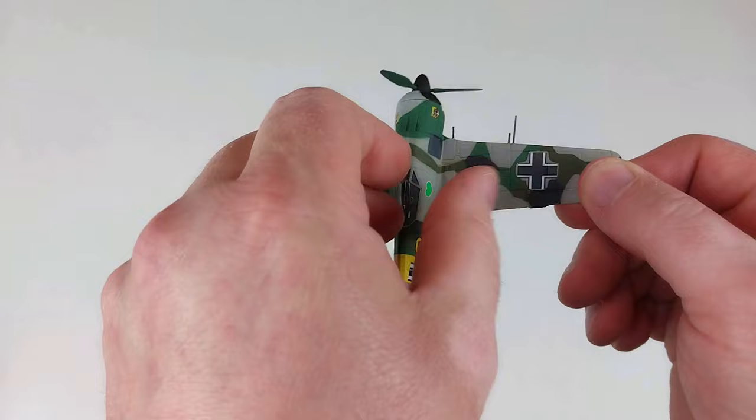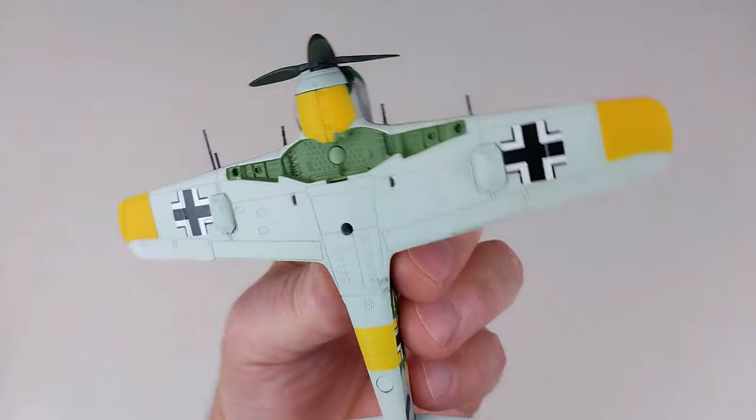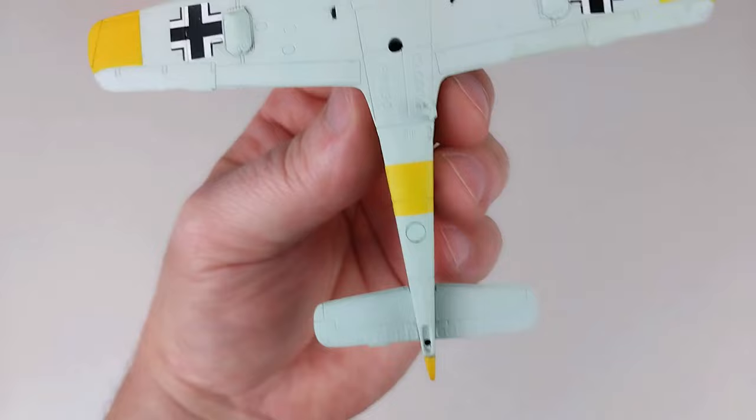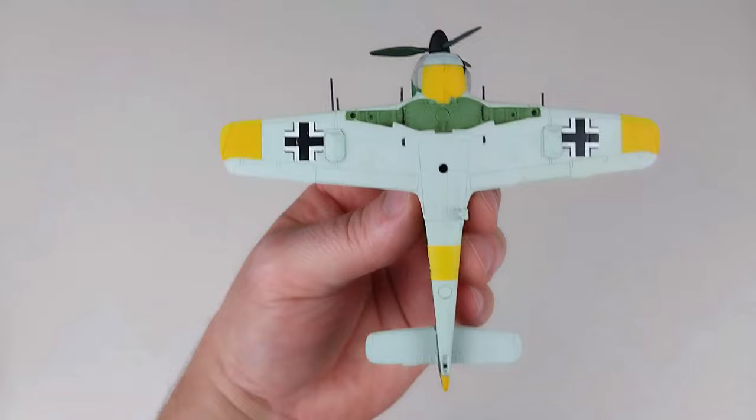We will turn it over and have a little look underneath. And what do we see? Just the normal sort of pale blue underneath. It's got some yellow identification markings on the wingtips and under the front of the cowl, and of course that band goes right across the fuselage. And it does have some coloration in the wheel wells, of course, where we will be putting the landing gear, and of course the tail wheel must go in there.